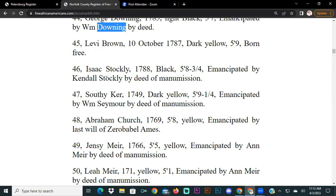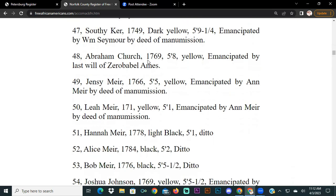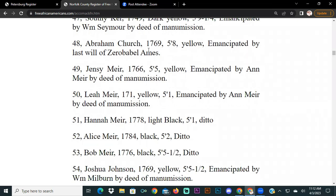Alright, same names again. Next we got Southie Kerr, born 1749, dark yellow, 5'9.5", emancipated by William Seymour by deed of manumission. Next we got Abraham Church, born 1769, 5'8", yellow, emancipated by the last will of Zerubbabel Amos.